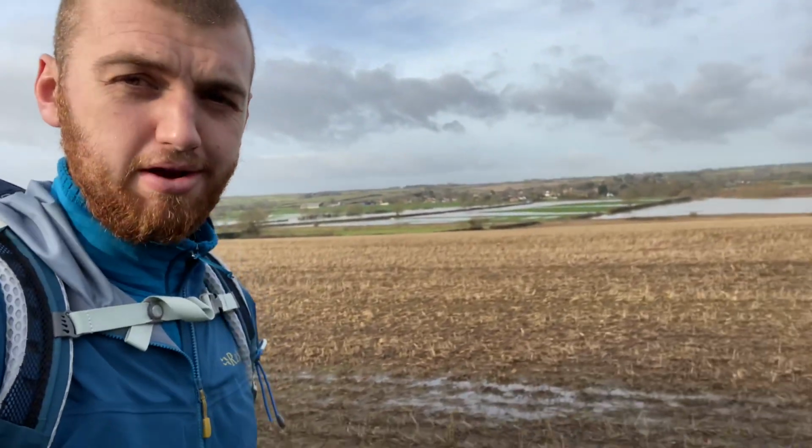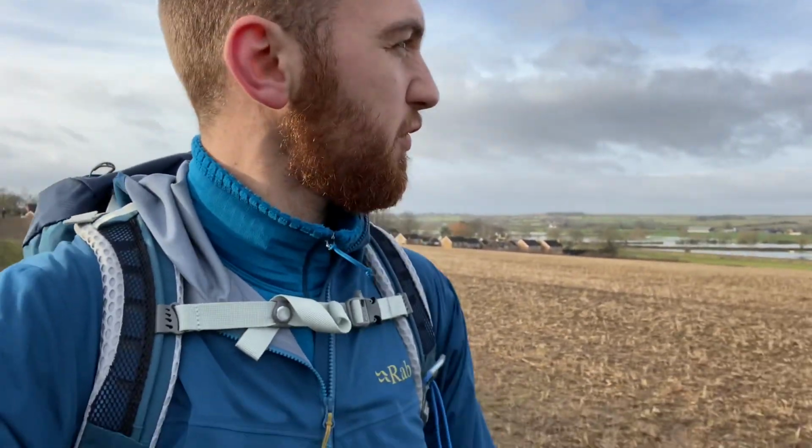So on today's walk, I've had to miss out quite a considerable amount of the official Leicestershire Round. As you can see in the background, a lot of flooding. So the footpath I'm on now runs adjacent to the one that goes straight through a lot of water.